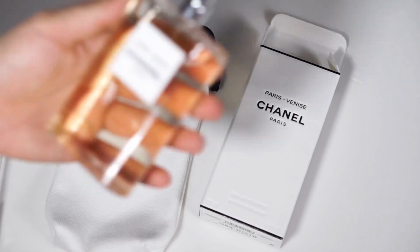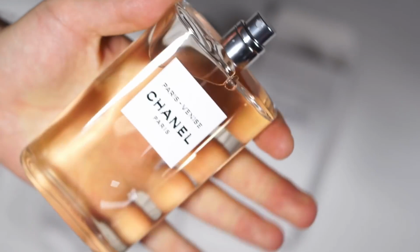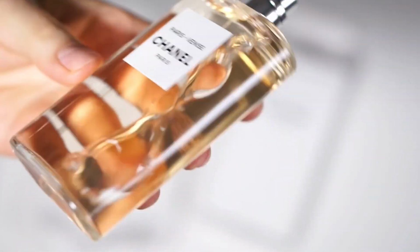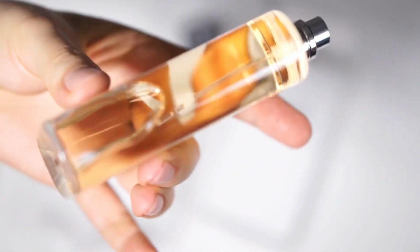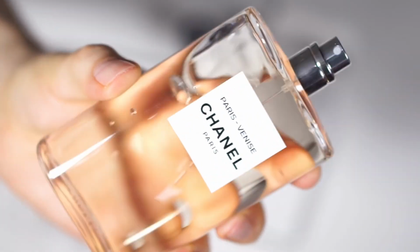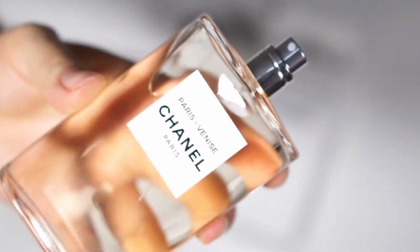So, the bottle fits so well in the hand. Very thin glass. This is a sign of quality of the glass rather than of them saving money on the glass. The thinner the glass is, the more fragile and precious it is, and the more difficult it is to make. So beautiful. Very sleek design. Really beautiful.